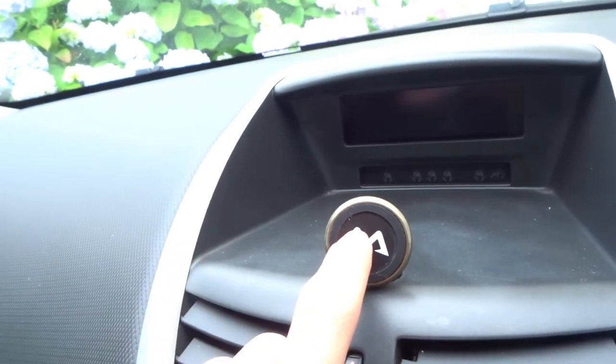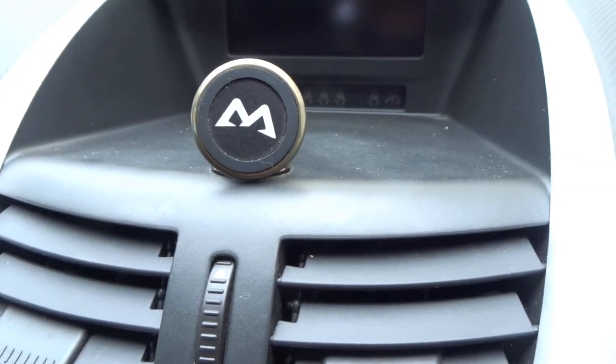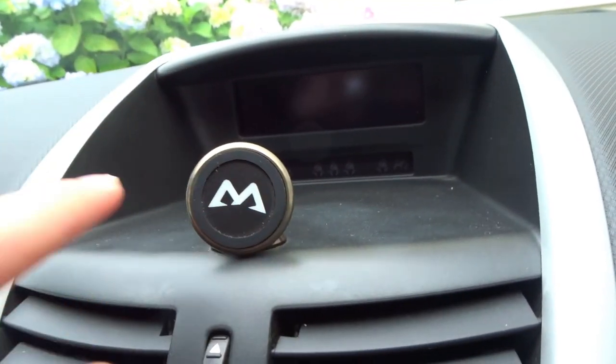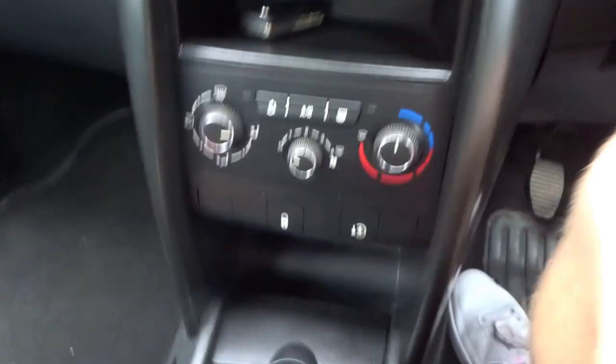Anyway, this was his phone holder. I don't think I'll get the same, but it will be in my car accessory vid. Obviously, you've got to get a phone holder, chuck your phone on, maps and that. But yeah, this is a magnetic one. I'll probably take this off if I don't buy that one. We've got a nice little slot there. You're going to be using your key, so you wouldn't chuck that in there.